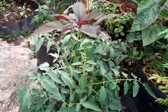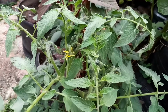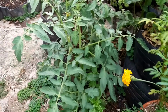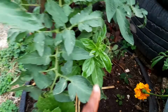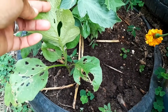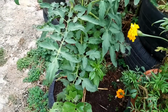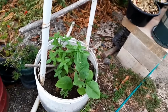Right here, we have our tomato. And if you look closely there, lovely big buds on it. And I have the marigold right here to ward off the white flies, and the basil right here for the hornworms. And we have a little eggplant growing right here. There are some damages on it. I'm not sure what is causing that damage yet. I'm yet to check.